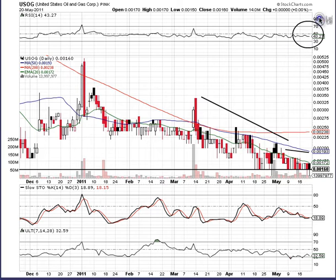RSI is looking pretty oversold at this point, 43.27. It's not like way down here at 10 where it's just dead. It's still in this range and certainly has a lot of room to go north. It has historically punched into that power zone, as you can see here, back around the 1st of 2011, and of course later on in March or so. So there are some historical precedents where it has gone further north.